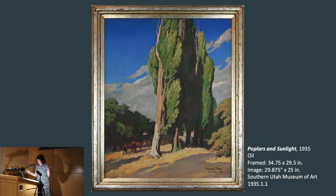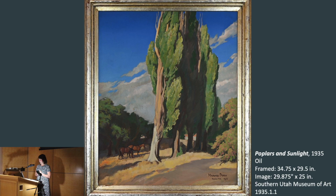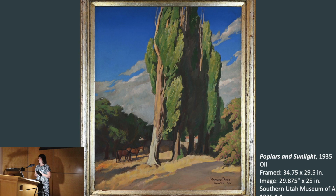There we have it, part one of the mystery solved, with the receipts, which is always great. So it also seems rather poetic that given the consistent WPA patronage of Dixon and Hamlin, our Poplars painting would have been purchased through an exhibition rooted in the principles and funding of the Federal Art Project.